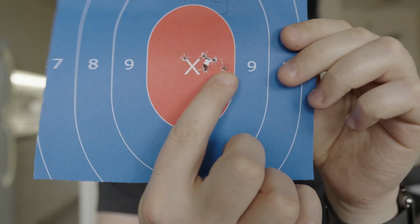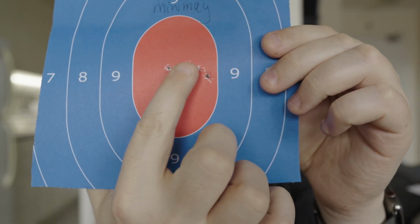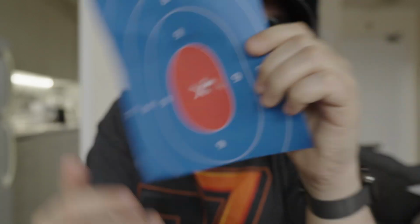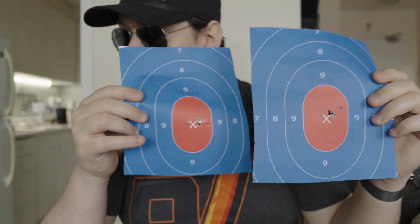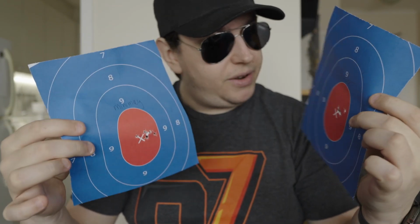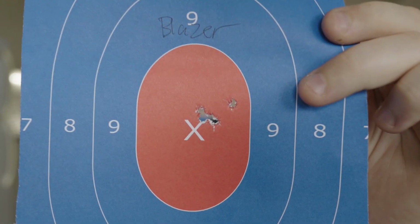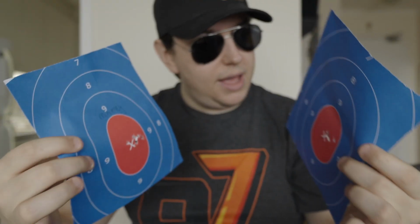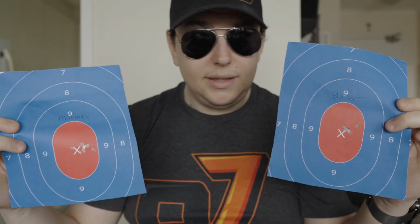So there it is. That's a 25 meter spread, and you can see that they're definitely spread out quite a bit more than the Blazer. In fact, if we compare the Blazer, I don't know if you're going to be able to see that, but that is really quite a big difference. We've got the Blazer right here on the left, and we've got the CCI Mini Mag right here on the right. And yeah, honestly, this is a big difference.